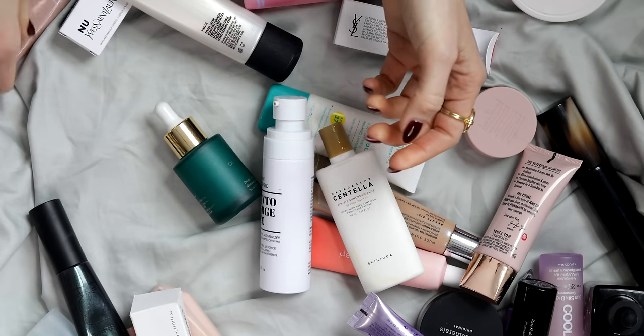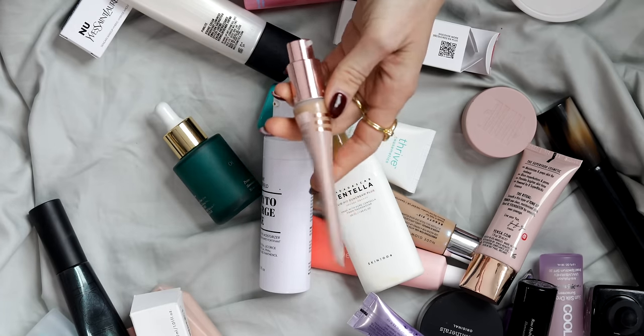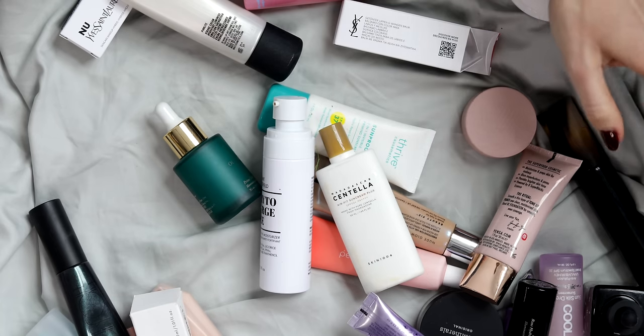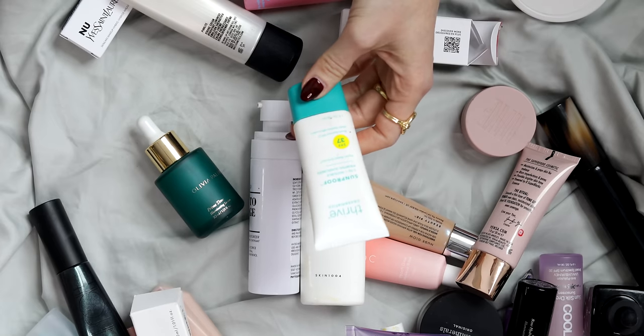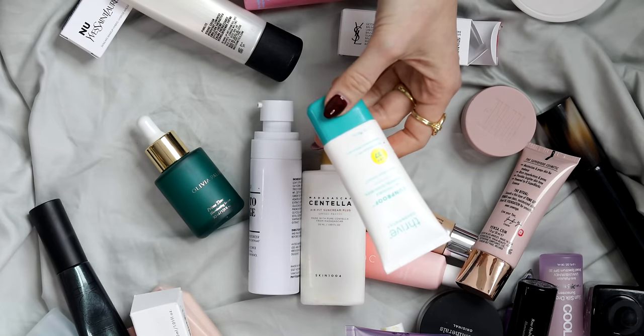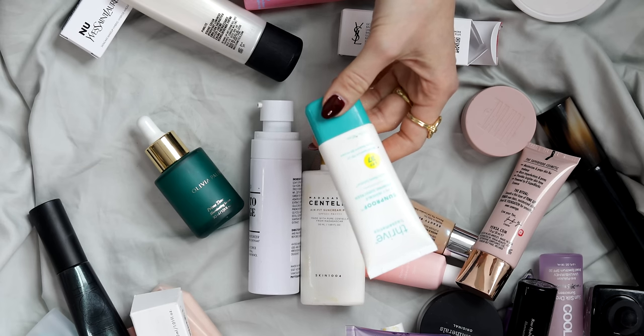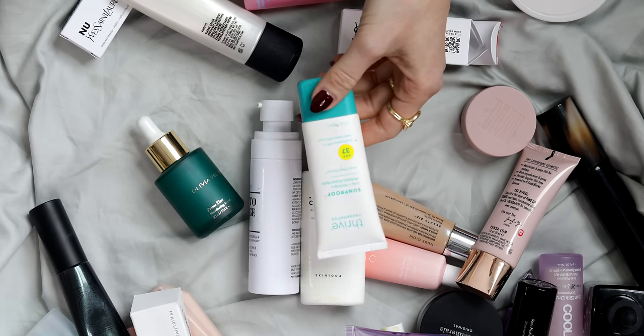Keep going there. Wow, Vita Liberata Beauty Blur. I don't even know how long I've had that. I'm gonna get rid of that. If you don't know, let it go. This is a fantastic chemical sunscreen from Thrive, the Sunproof, because it actually elongates the wear time of your makeup, but I have been having a lot of trouble wearing chemical sunscreens, so I'm going to get rid of that.